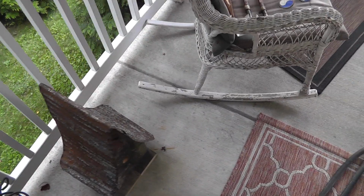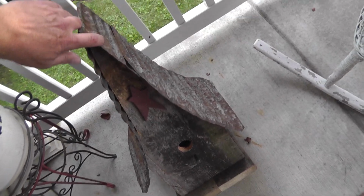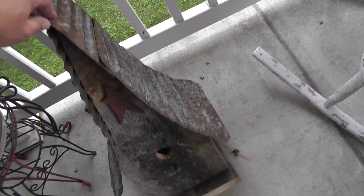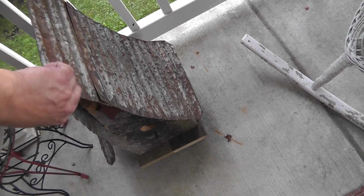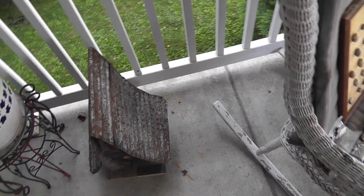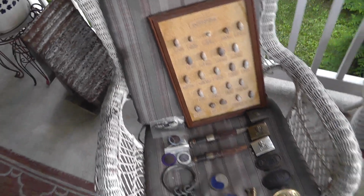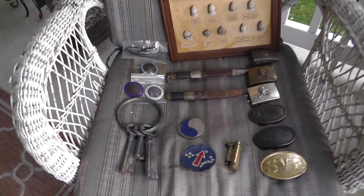Alright, let's see. Oh, check out the birdhouse. Is that cool or what? All reclaimed wood, corrugated tin roof. That's going to go on a pole in the back. Took the wife and kids, we took a day, went up to Amish country up in Pennsylvania and found that.